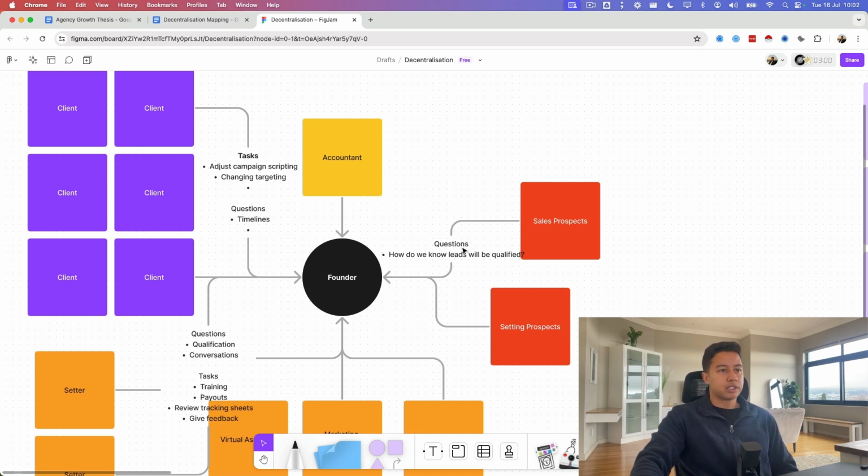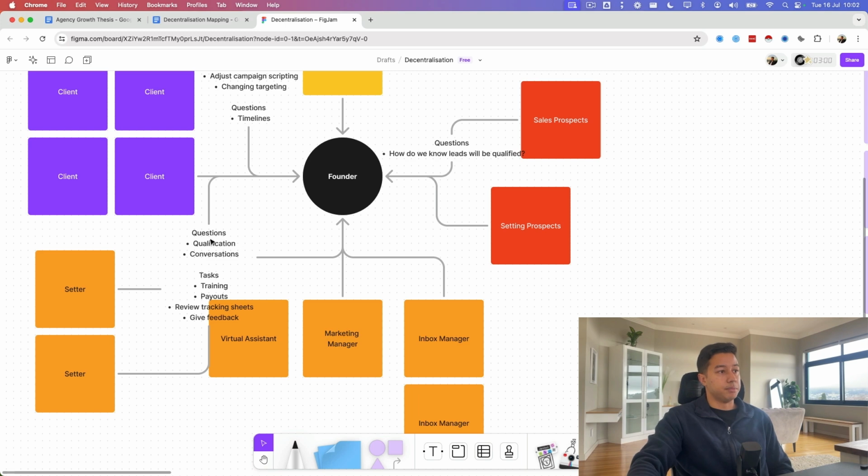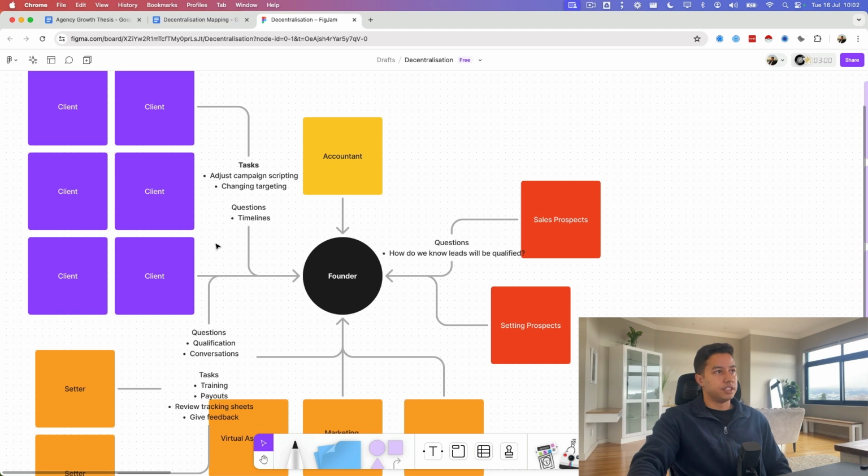Let's go with clients. The tasks that you'll have to do are things like adjusting the campaign scripting, changing the targeting, all of that. Questions that they would ask you are like, how long is this going to take? Timelines, all of that. For your setting team, they'll ask you about qualification, then you have to train them, do the payouts, give feedback, all of that. And you can see everything links to you.